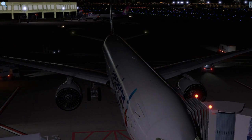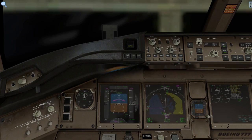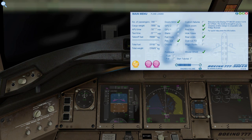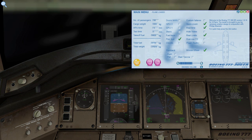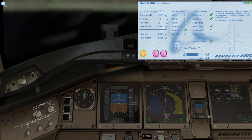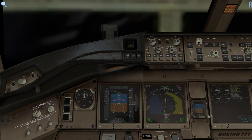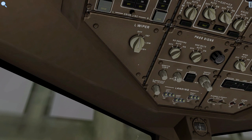So let's check the doors. All the doors are shut. Okay, so which doors to automatic? Passenger bus is gone. And that's that. So I'm gonna go ahead and turn the cabin lights down. Turn the dome lights, well the dome lights are whatever anyways, turn the master brightness down. The beacon.